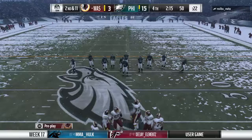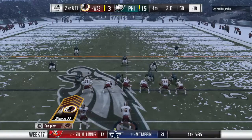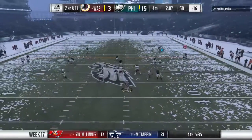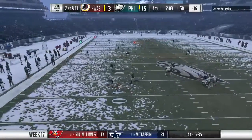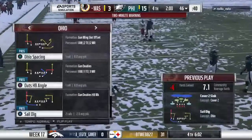They don't need to run another play here before the 2-minute warning. Let's see if they do it anyway. From the midfield stripe, they'll look to throw. Dancing to his left. And the pressure gets to him again.